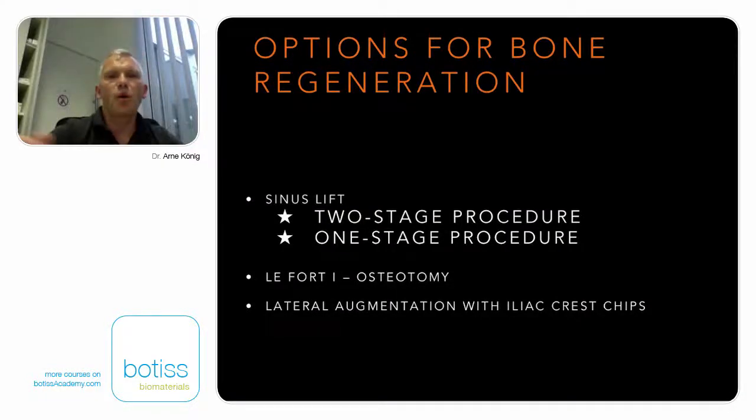We have different options for bone regeneration. First, the sinus lift in a two-stage procedure or a one-stage procedure. In most operations, we do it by the two-stage procedure. Sometimes, for one osteotomy and lateral augmentation with iliac crest chips, but it's not a kind for practice, only for a clinic.